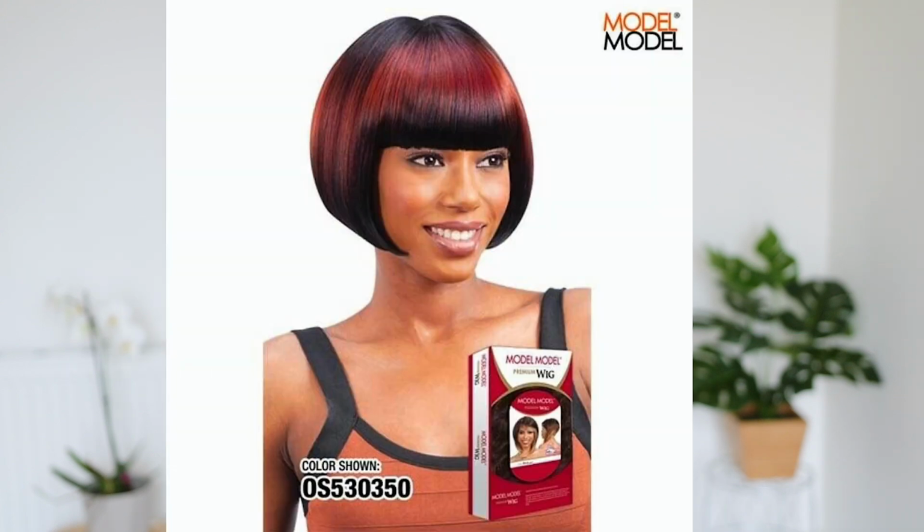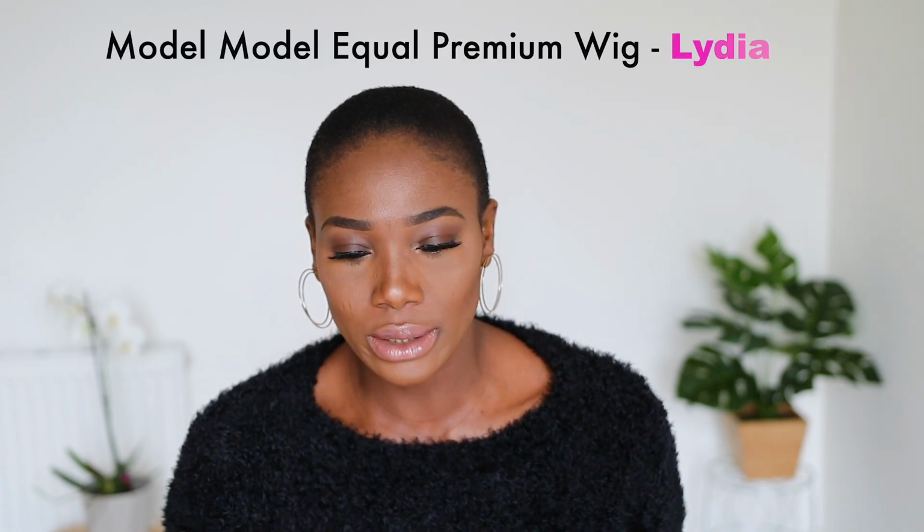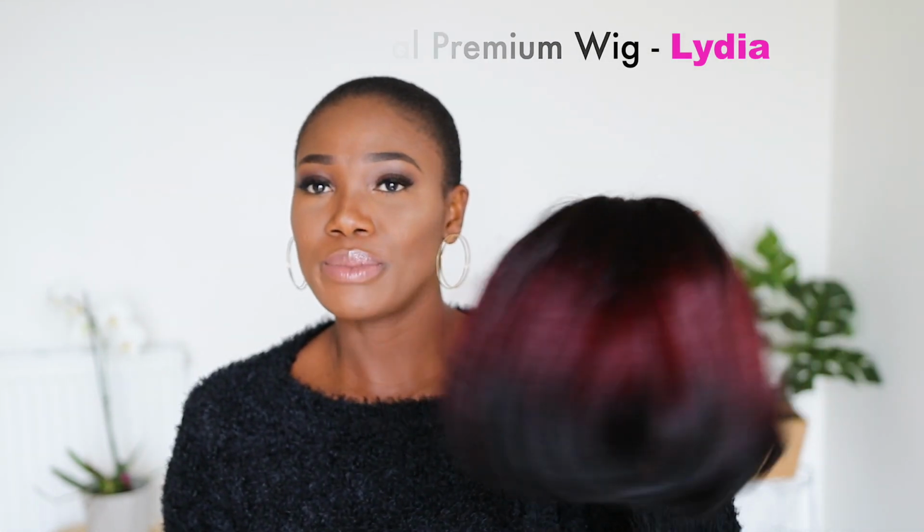I'm very excited to wear it right now because the color is what really drew me to this hair when I saw it on the Diva Trace website. The model that was wearing it rocked this hair like a pro. I hope this hair suits me like the model. The wig is actually from a company called Model, and the name of this wig is Lydia. So this is Lydia, guys. I'm gonna be putting on Lydia now so you guys can see what Lydia looks like.